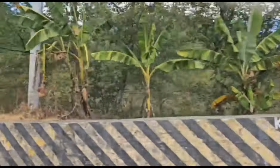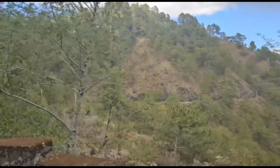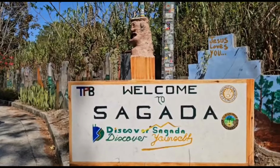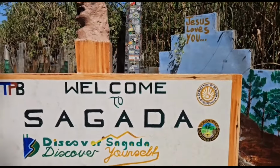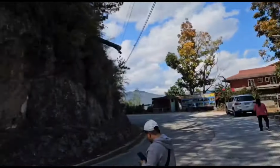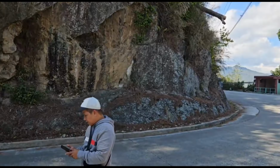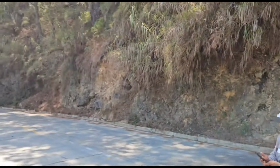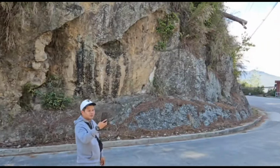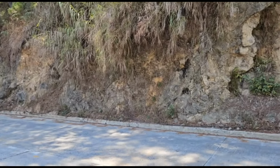Now this is the road going to Sagada via Baguio. Now here is the welcome to Sagada marker. It also says Jesus loves you, and this is the road that we used going to Sagada. We took the route from Baguio going here. It took us about 4 hours to reach the destination.